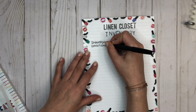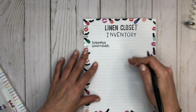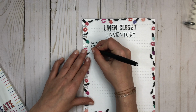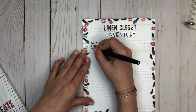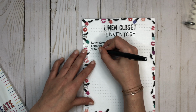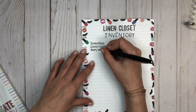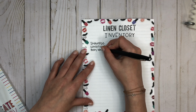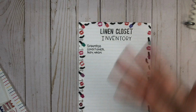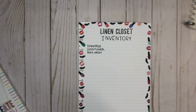I'm just going to write out a couple of these and show you how I'm keeping track, and then I'll go through the rest. As you'll notice, I'm just writing what they are. I'm not writing the brands or anything. I have a couple of different brands of shampoo, conditioner, and body wash and varieties, but I'm not doing that. I'm just going to write shampoo, just write what they are.